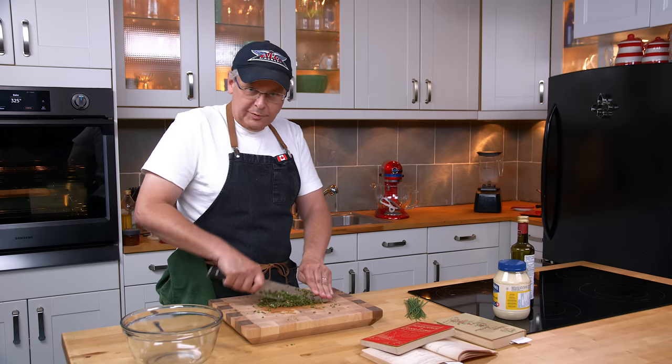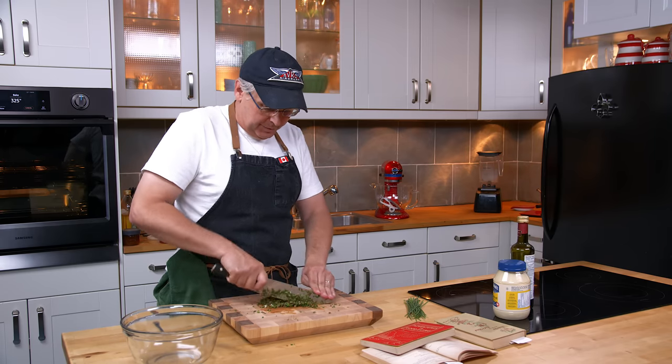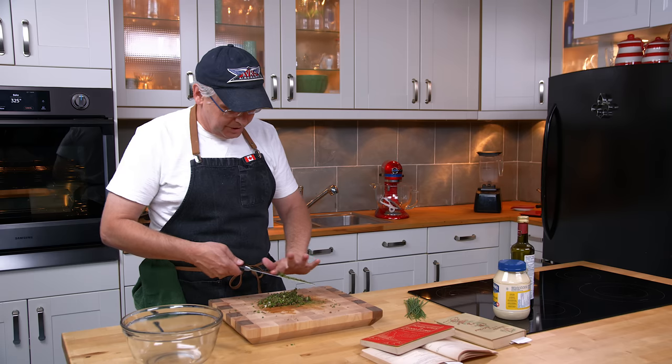Now, of course, a food processor would make quick work of this, but you would end up with something that's more of a paste than finely chopped. And I think that's as far as I'm going to chop it.